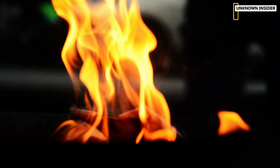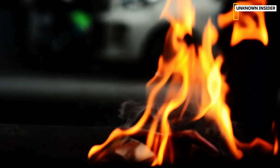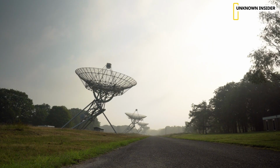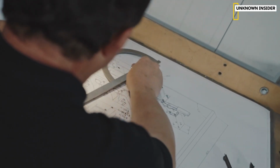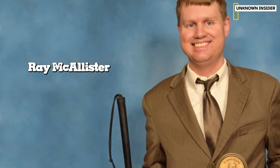Pile them up, and eventually one catches fire. A tire fire doesn't burn for hours. It burns for months, releasing black smoke thick enough to show up on satellite photos. And every one of those tires collects rainwater, which becomes a breeding ground for mosquitoes. So when a Florida ocean engineering professor named Ray McAllister proposed a solution, people listened.